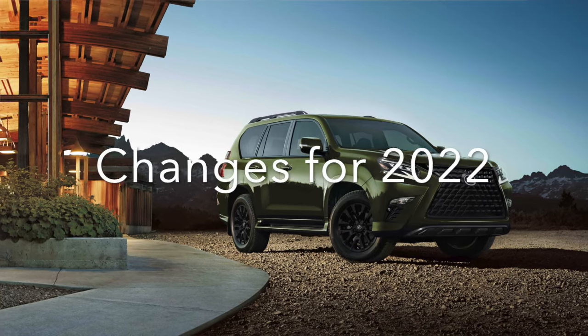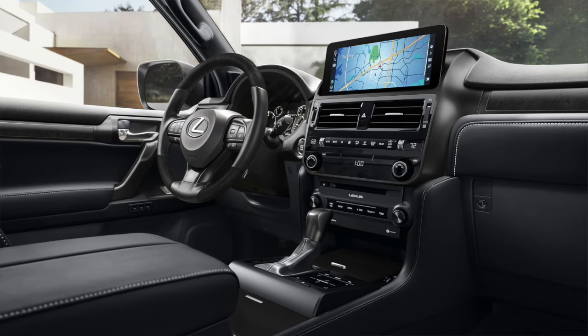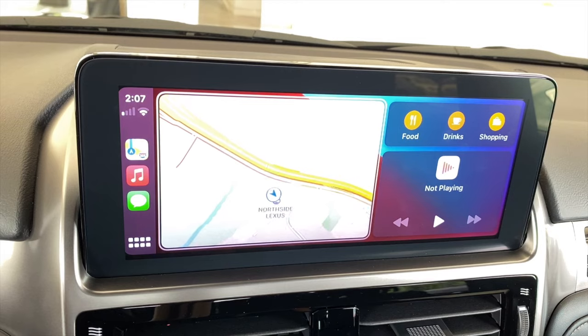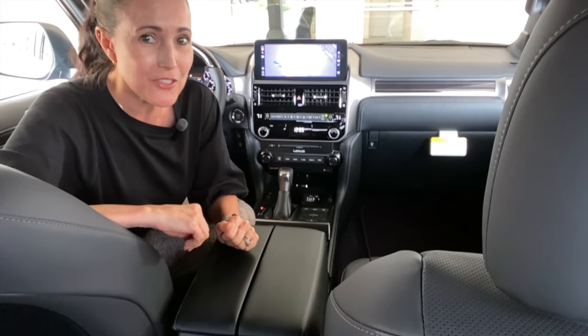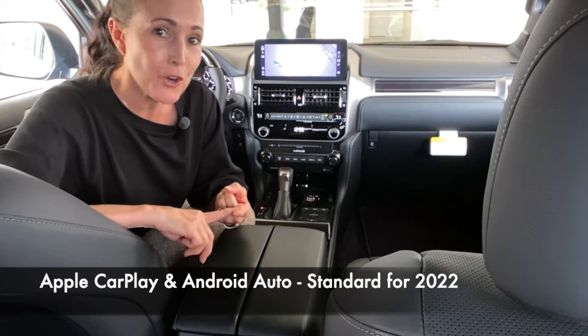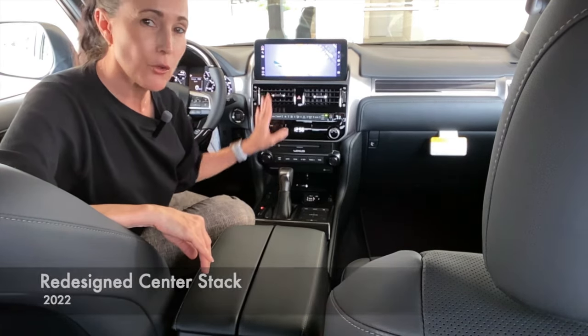Some people will say that not a lot has changed for this vehicle, and that is true. However, there are some really great new updates that we have all been waiting quite a while for, like the Generation 11 navigation system. In fact, now navigation is standard equipment on this vehicle, and the system is going to include standard Apple CarPlay and Android Auto. There are a lot of changes and updates to this whole center stack.